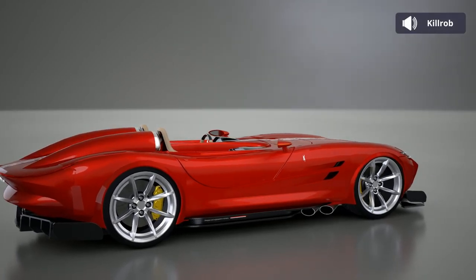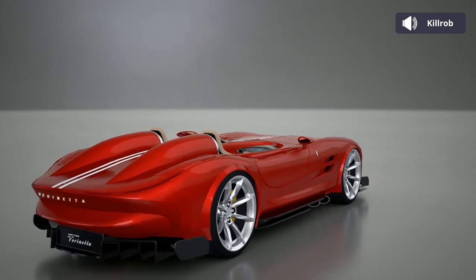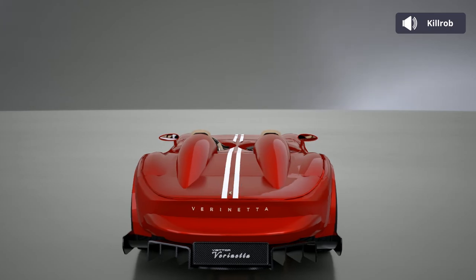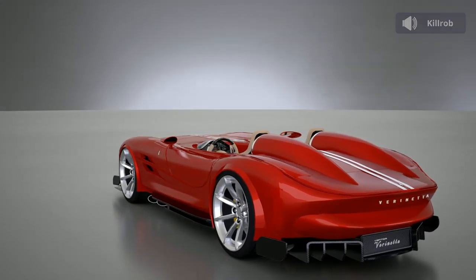An ultra-high-end roadster for two crazies willing to take a seat? The curves on this one are a masterclass in flowing design. Exceptional craftsmanship and just the right amount of detail where it matters.